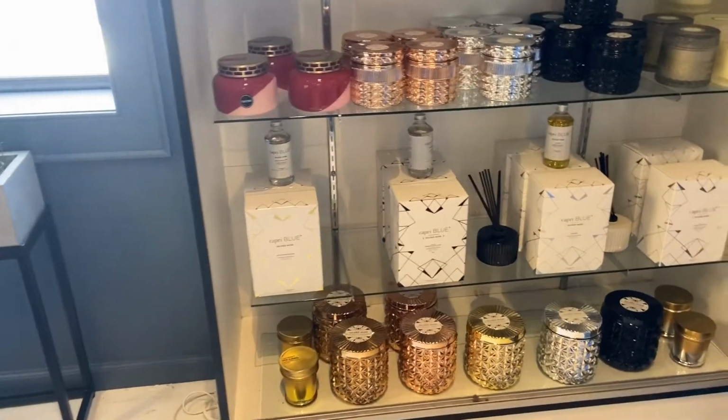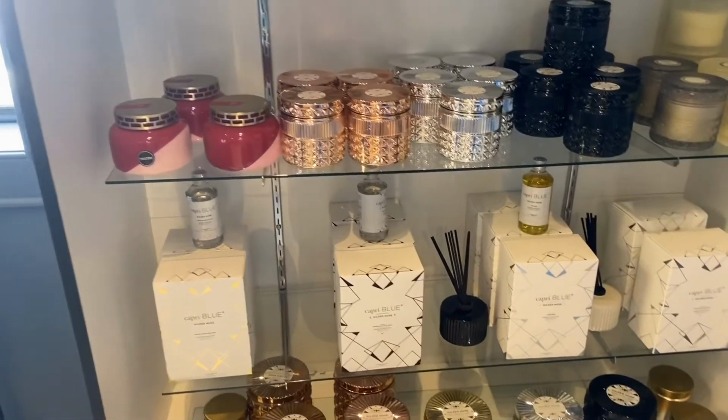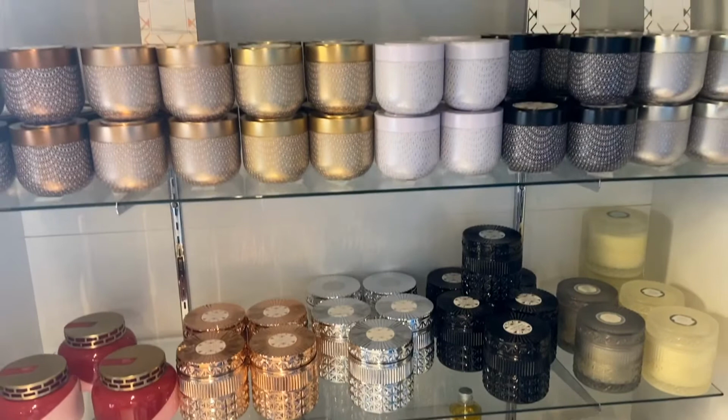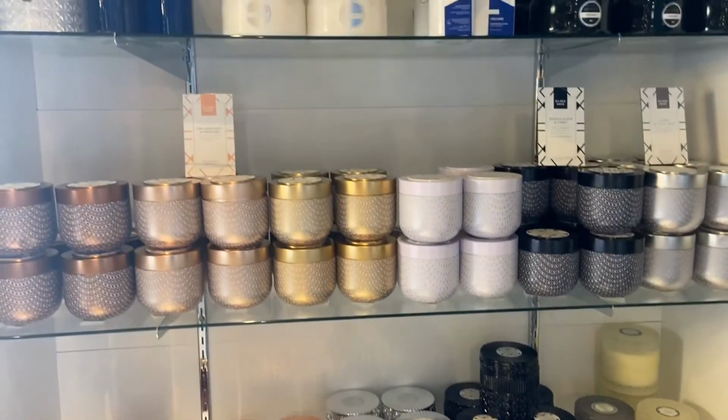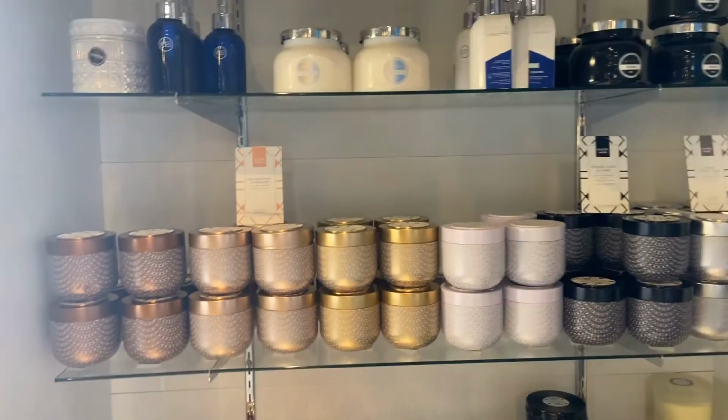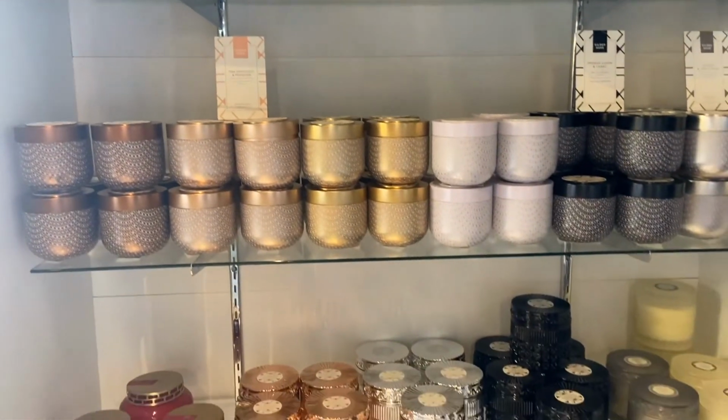Very nice selection of candles as well, with beautiful, beautiful containers. I really fell in love with the packaging of the candles. And they are long burning candles as well, which was nice. And they smelled really good.